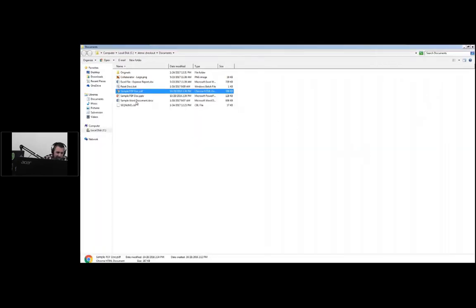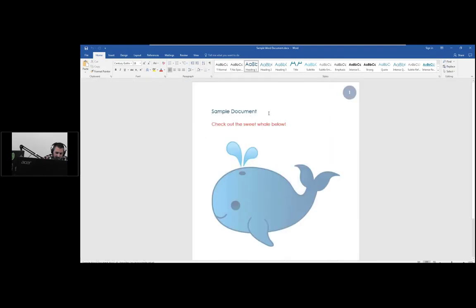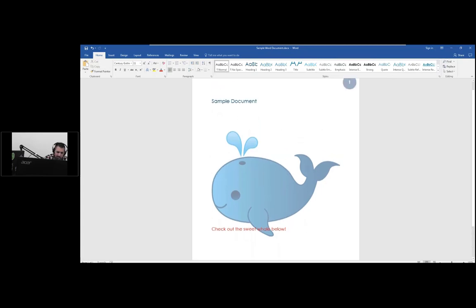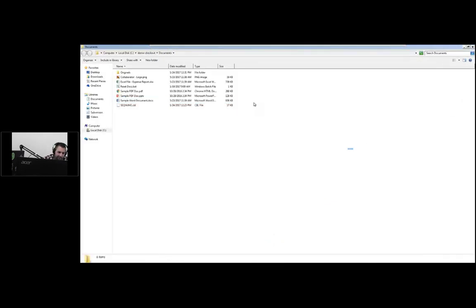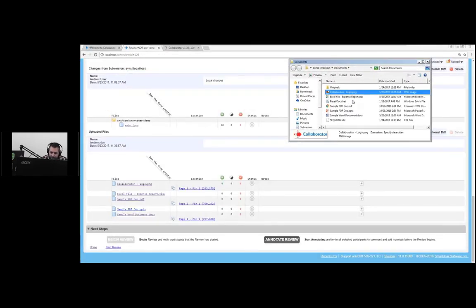The PDF I'm not really going to change because I only have one copy of it, and we'll change the Word document. I'll go in here and, I don't know, just move it. And I'm just going to brand this with my name. And we're going to upload these to the review. Make sure I get them all here. PDF, sample Word doc.